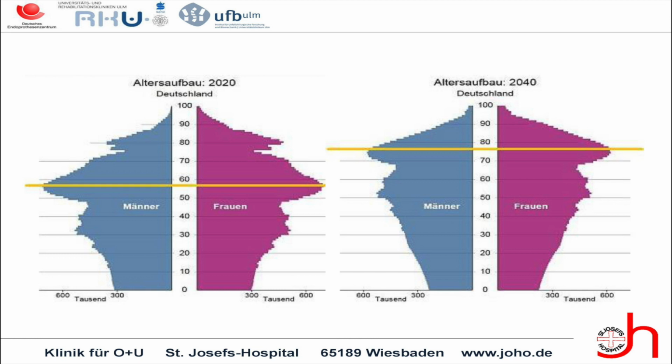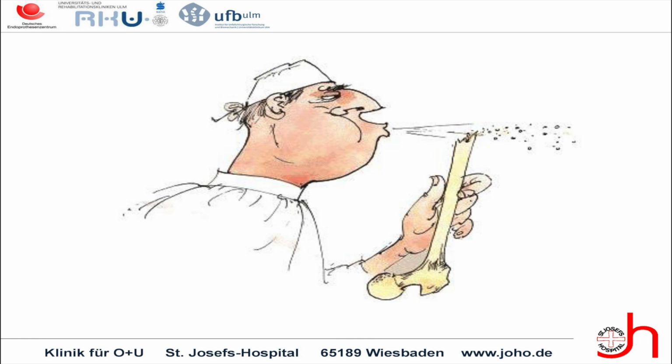This is a German slide, but we can see the age distribution in 2020, and we do see it in 2040 in Germany. So we can expect a lot of elderly people in Germany and also in other parts of Europe. So we actually have to have good strategies in the treatment of bone with low quality, with osteoporosis.